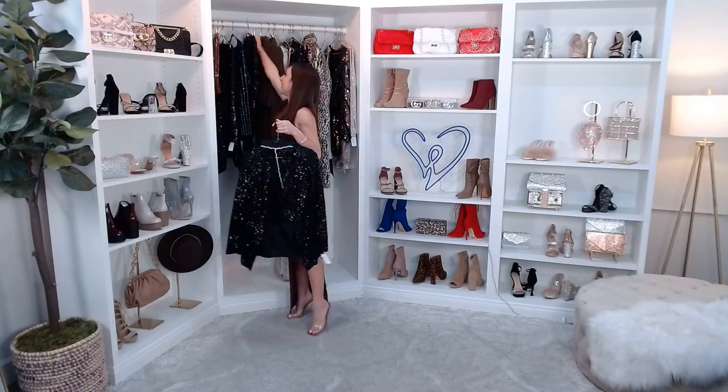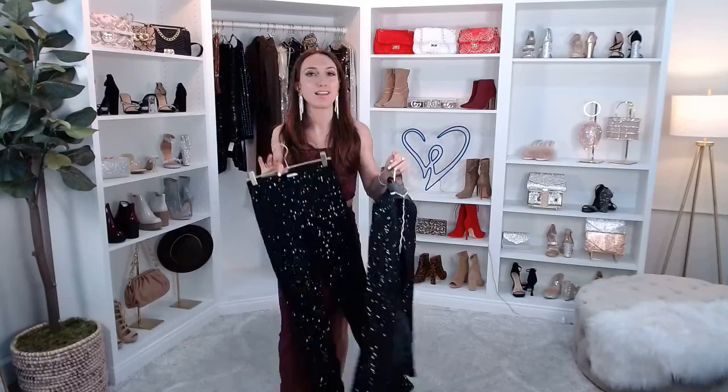So she wore these too, but of course, if you didn't want to do all sequin, you can style it however you want. Maybe something like a plain black on the bottom, but something about this whole look together is really, really a showstopper. And especially on New Year's Eve, why not do all the sequin? Why not do all the sparkle? This is the time of year to do that.